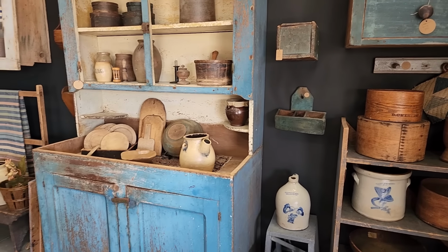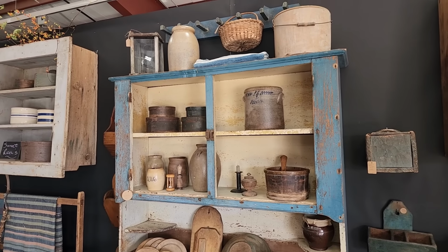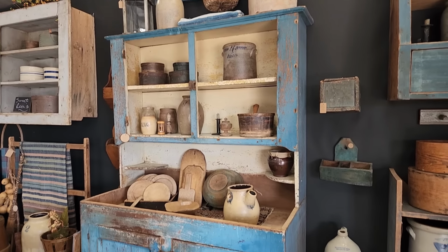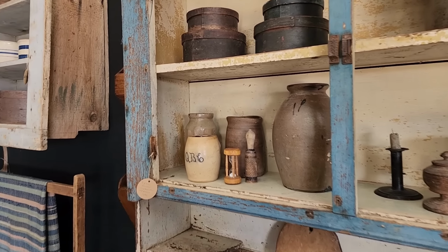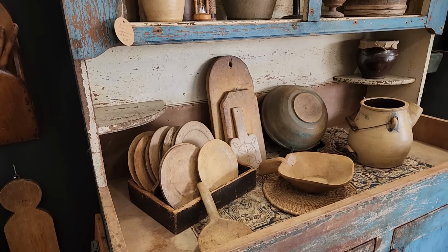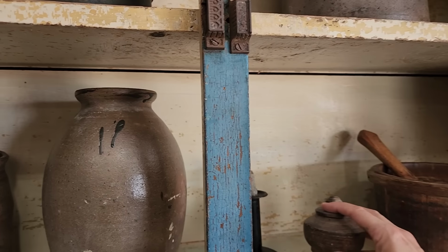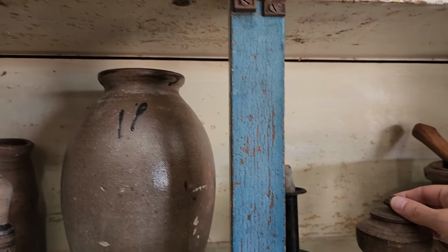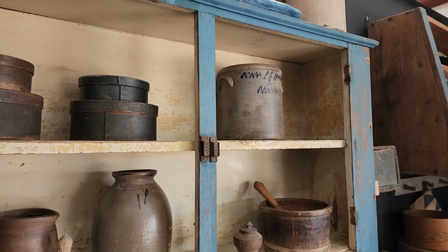And then look at this blue in that step back cupboard that I've mentioned before. If you have a cupboard and you can't see the things that are on the inside, take the doors off. Set them beside it, set them behind it so that they don't get misplaced. But take them off so you can display things on the inside. There's a really cute little treen piece. Didn't see a price on that one, sorry guys.